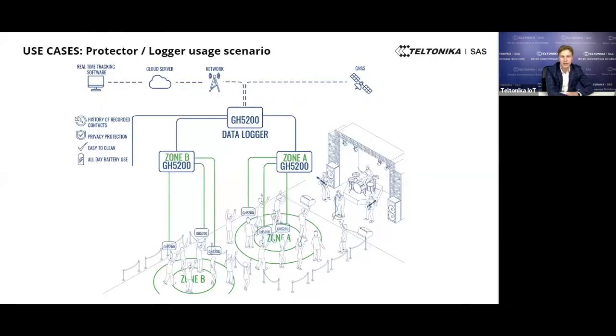And here is an example of how to carry this out in a big event and how the zones are divided to take extra care of a mass of people. So people wearing a GH device in zone A would not be locked between each other. However, if at some point they would interact with someone from, let's say, zone B, it would immediately gather the event.